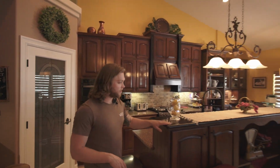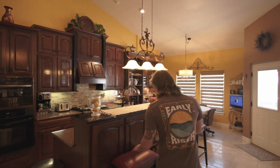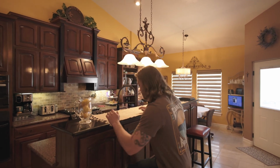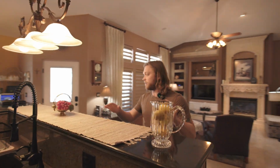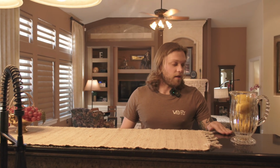This is kind of interesting though. I'm wondering why, if you're sitting here with your little bar stools, you have to go way over like this. I love the raised bar top, but if I had $900,000, I would be expanding this just a little bit, but I don't have $900,000, so my opinion is pretty irrelevant.